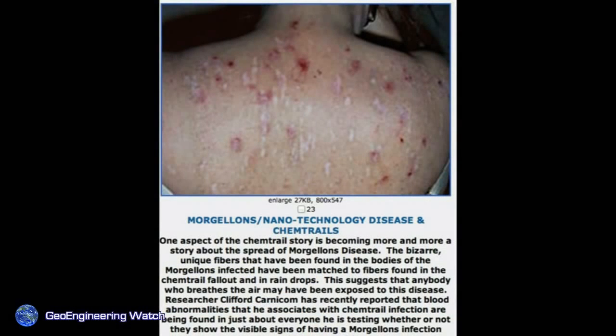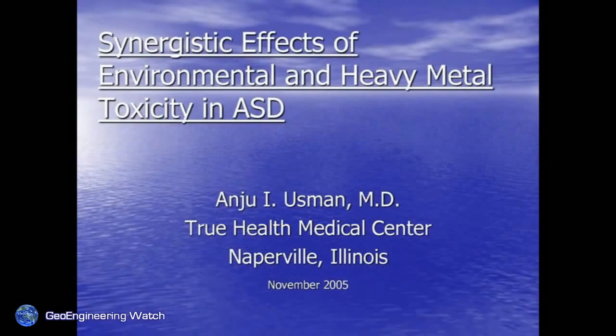Morgellons, another disease that appears to be related directly to the spraying. There are also fibers in the patent I showed you earlier, polymer fibers. It appears that some people's systems react violently to these fibers, trying to work their way out of the system. So Morgellons is becoming a very serious disease the medical industry has yet to recognize, we believe connected with the spraying as well. Synergistic effects of environmental and heavy metals.